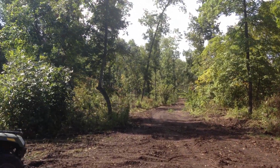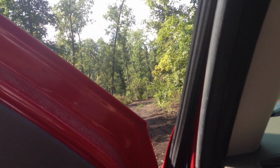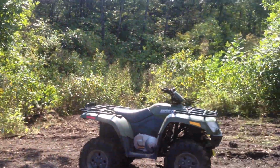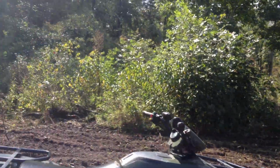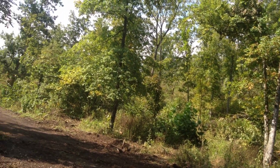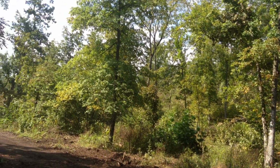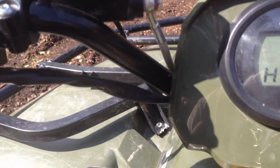Hopefully I have the four-wheeler keys. We can spin down the road and have a look. I'll do my best to keep the video short, but this is a really big property and I'd like to show off at least part of it. See if I can start this thing. There we go.